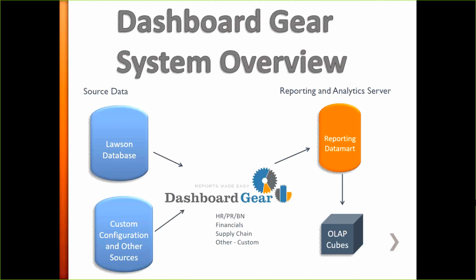And the reason for that is data is best navigated in either a cube or a data mart, but usually there's a use case that works better in one or the other. So you really do need both. Cubes are very good at asking questions of the data. They're not very good at getting a lot of details. And that's where it comes in on the supply chain side.